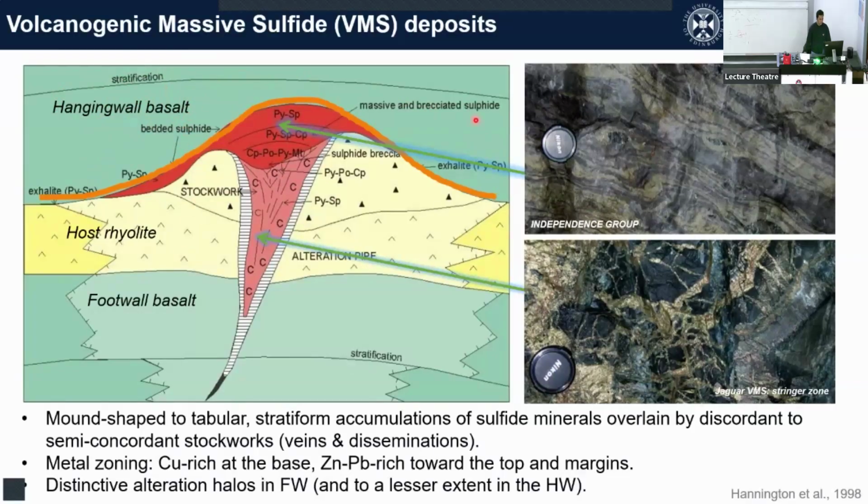And the massive sulphide is going to be something like this. It's called massive sulphide because it's kind of massive. So that's how we get the name. And then again, the underlying part is something like this big actually.